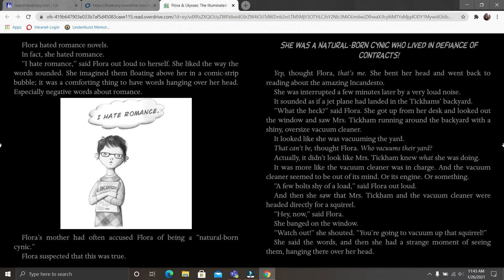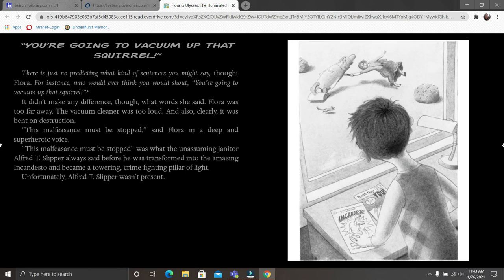And then she saw that Mrs. Tickum and the vacuum cleaner were headed directly for a squirrel. "Hey now," said Flora. She banged on the window. "Watch out," she shouted. "You're going to vacuum up that squirrel." She said the words, and then she had a strange moment of seeing them, hanging there over her head. "You're going to vacuum up that squirrel." There's just no predicting what kind of sentences you might say, thought Flora. For instance, who would ever think you would shout, "You're going to vacuum up that squirrel"? Didn't make any difference, though, what words she said.